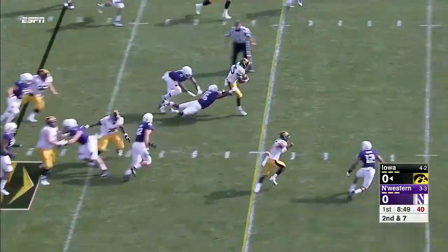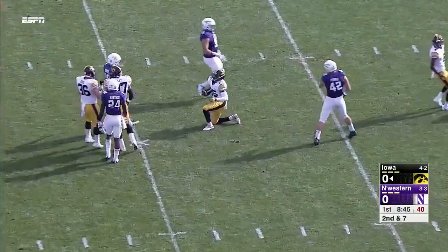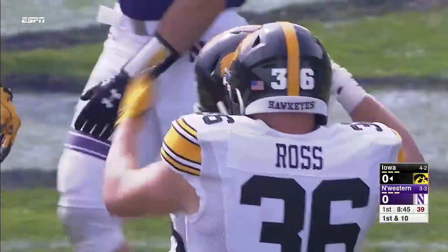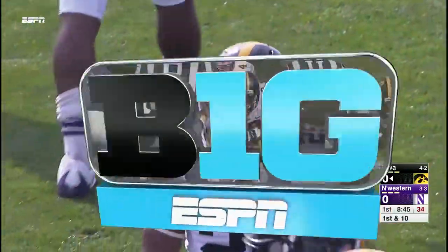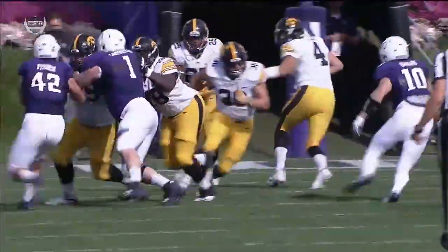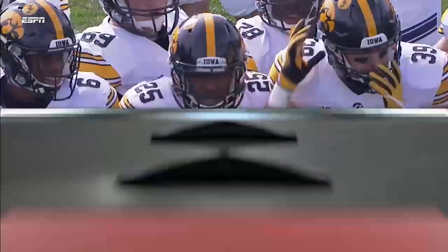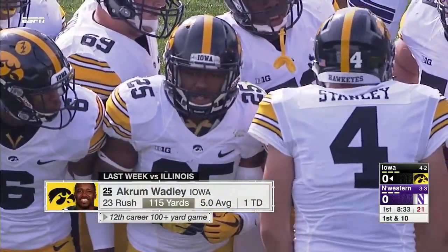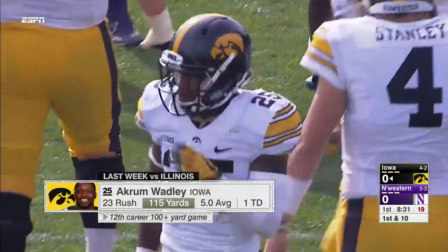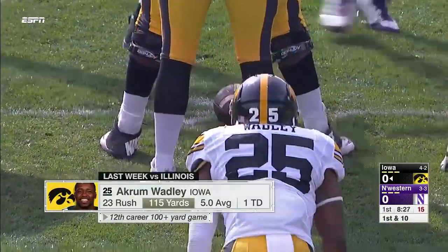Second down, Wadley straight up the middle, breaks a tackle. Akrum Wadley to the 35 on a dandy of a run for Iowa, tackled by Hardage. It's all about hatting them up front in that zone scheme, and then Wadley has the feet and the vision to find the softness, and you can see those defensive linemen for Northwestern get pushed sideways. It creates creases on that line of scrimmage, and then Wadley is so adept at getting to those soft places on the line of scrimmage.